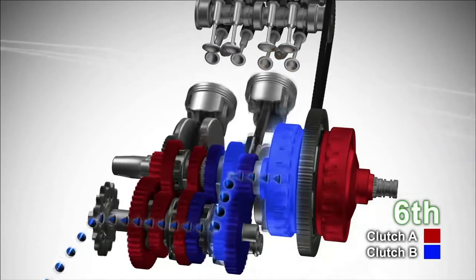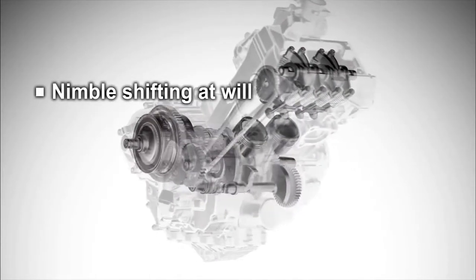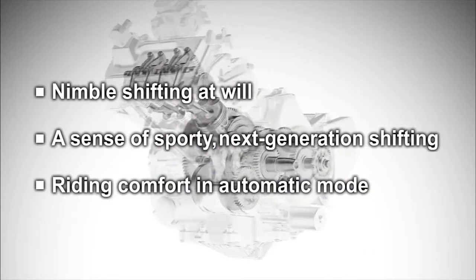Honda's dual clutch transmission is a new type of transmission system in harmony with the rider's intention that delivers nimble shifting at will. A sense of sporty, next-generation shifting and riding comfort in automatic mode.